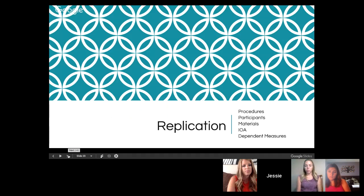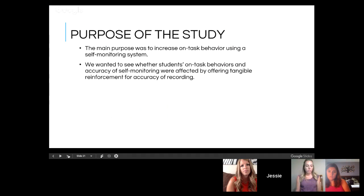Now, as part of the replication, we're going over the procedures and measures. The purpose of this study was to increase on-task behavior with a self-monitoring system. Before we decided, we had all agreed in the group that we needed something to help us be more on task when it came to doing our homework and other assignments for school. So we wanted to increase that on-task behavior for homework, assignments, quizzes, projects, and tests. When it came to the Otero study, we were interested to see whether it was going to be affected by offering tangible reinforcement for the accuracy of our recording.